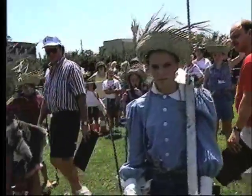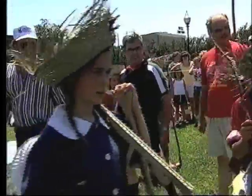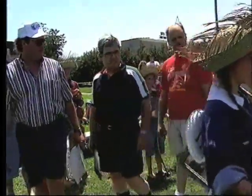Gender equity aside, it still looks like a beauty contest to me. Of course, just like the boys, they got to whitewash a fence too.